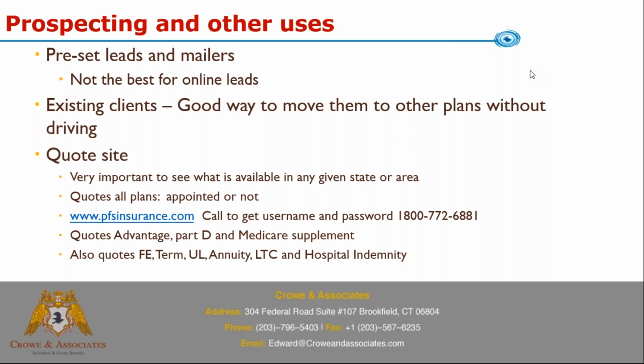They look like they're pretty competitive in this area. The site to do that is pfsinsurance.com. Call to get your username and password. If you have one contract with us, you already have one. You just need to get it.